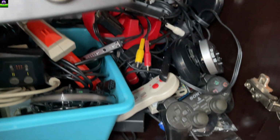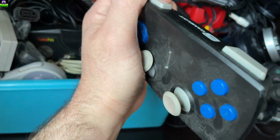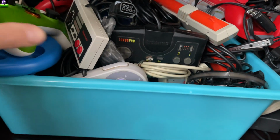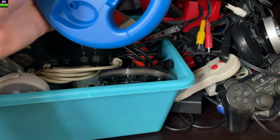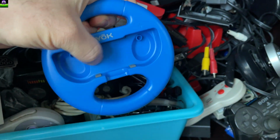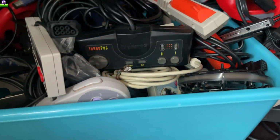This thing, I think, is a game system by itself. I'm not sure. I haven't looked into what this is, but it's just something I picked up at one point. Not a popular or significant piece of gaming history. I also have these third-party things. You would put a Nintendo Switch, you know, the Joy-Cons in here, and you could play Mario Kart with an actual steering wheel. That was pretty cool.